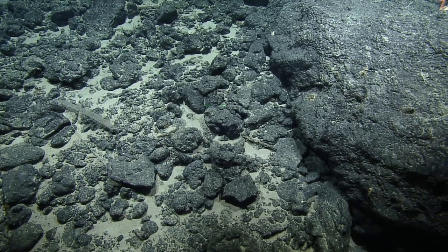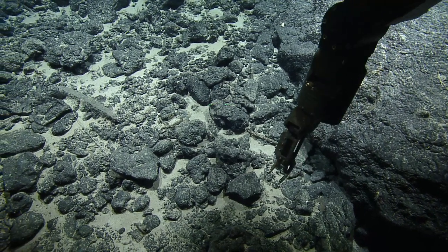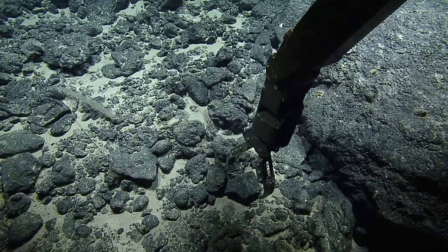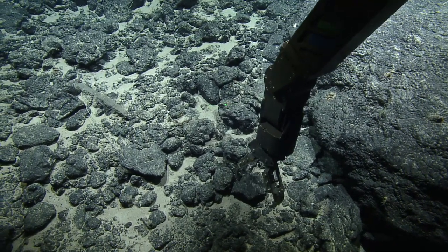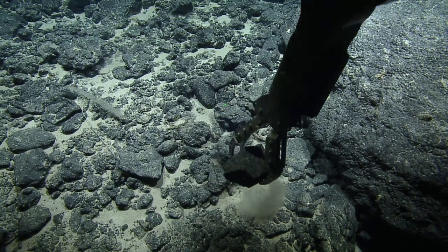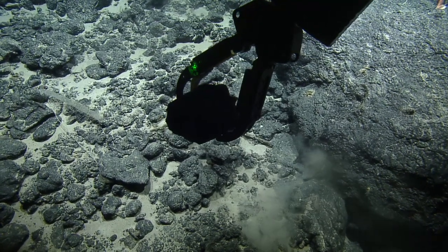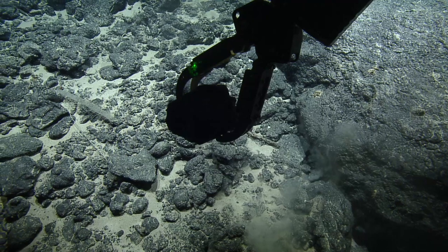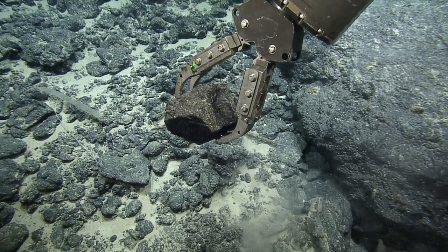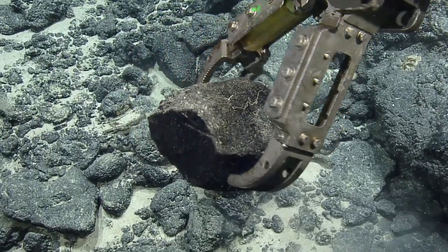There it goes. Yay. It moved. Awesome. Success. And that's going in the front basket? No. I think it's going starboard. Starboard CRD. Good on camera. Open the front basket, no matter what you do. Where's it going? Starboard bio. Starboard bio. So how does this look?